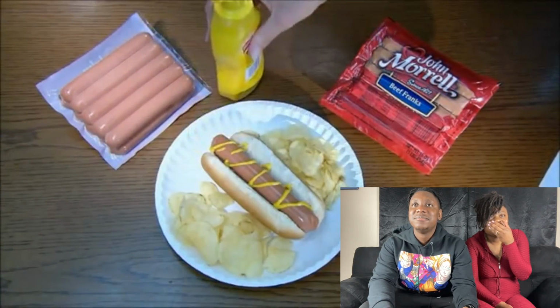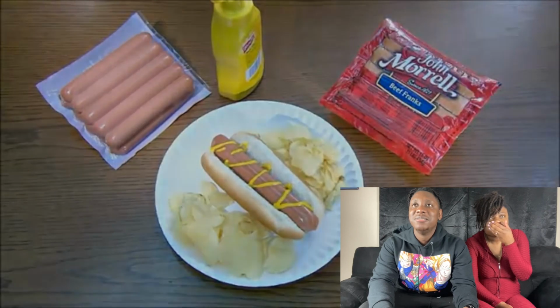Look at that. That don't even look done. Nah, that don't look done. Well, they didn't put, they took it out the wrap and just put it in some bread.